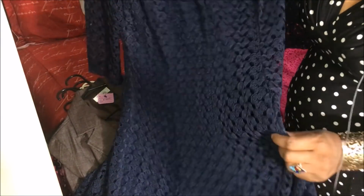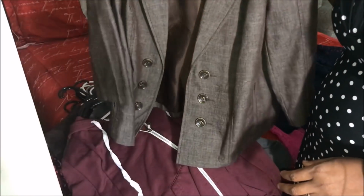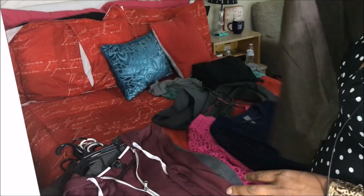Also, here's the blue that I wore to anniversary as well. Same thing. It is pretty. I love the crochet. It was just short. I got this particular jacket at a thrift store, and I thought I might wear it for business. I haven't worn it yet, and I've had it probably for over a year. I've had it for a long while. So I'm going to let this go, part with that.